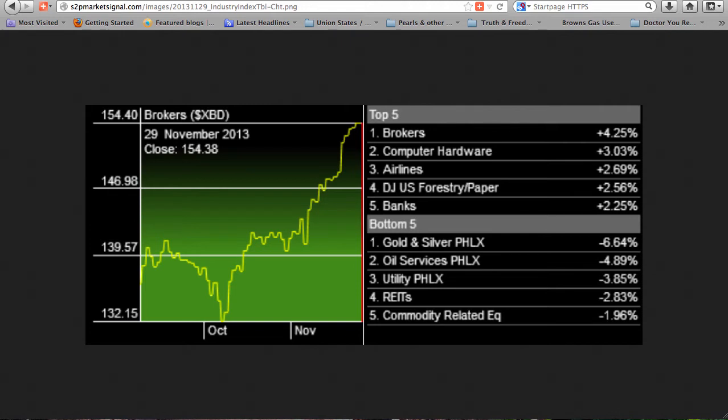Industry rotation the last 2 weeks. All of the top 5 industries are positive, and all of the bottom 5 are negative. Bullish brokers and banks continue in the top 5. Computer hardware has entered the top 5. Oil services remains in the bottom 5. Oil has left the top 5. Gold and silver remains in and continues to lead the bottom 5. Bearish REITs continues in the bottom 5.